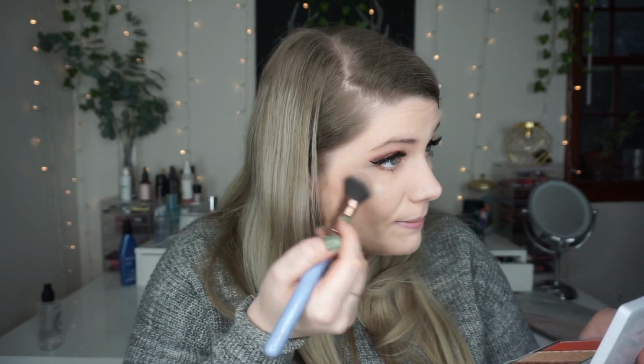Guys, did I mention I want to glow to the high heavens? I'm going to take it on the tip of my nose. Oh, by the way, this is the Luxie 660 Precision Foundation Brush, but I use it for highlighting. I'm going to take it on my Cupid's bow. A little on my chin. We glowing to the high heavens.